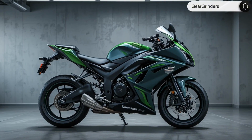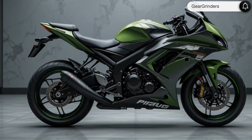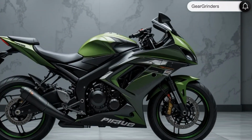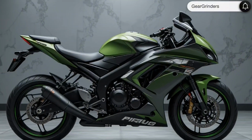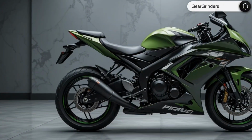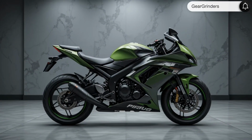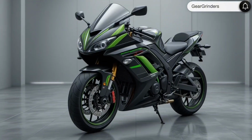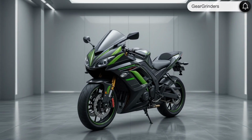Design and aesthetics. The 2025 Ninja 400 features a sharp, aggressive design inspired by Kawasaki's larger Ninja models. With aerodynamic bodywork, LED headlights, and refined fairings, it looks fast even when standing still. The lightweight frame enhances handling, and new color options like lime green/ebony and pearl robotic white add personality. A redesigned tail and cleaner lines improve its overall aerodynamics and give it a modern, sporty appeal.